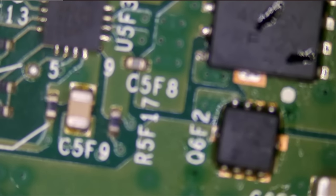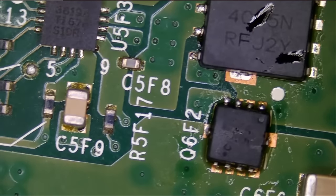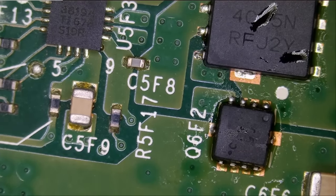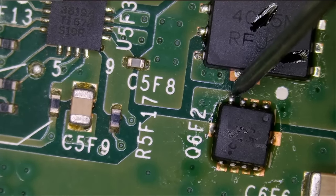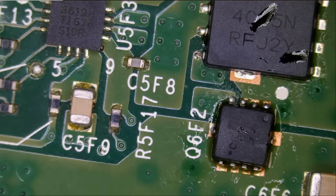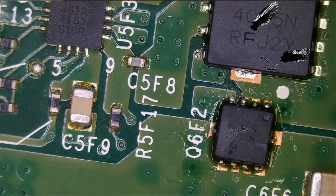Let me check on this other MOSFET that we also changed. Make sure it's not short into ground. And now this one has gone bad. You know what I can do as a last attempt? We're gonna replace this MOSFET and we're gonna replace the PMIC chip. And that's it. We're gonna call it off.